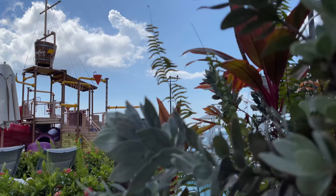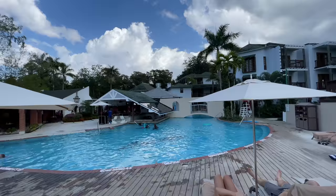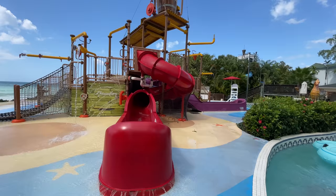After breakfast, we spent the day at the resort's waterpark, Pirate Island. There's a lazy river, a plunge pool, toddler area, and a swim-up bar. At 18,000 square feet, your kids are gonna have a lot of fun here.